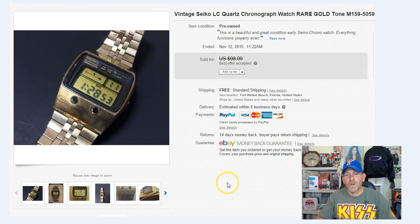This was a really cool watch I found. I found several of these old Seiko watches at a garage sale for $3 to $5 a piece. I think it was $5. And I cleaned them up. Beautiful old 70s era. This did really, really well. I got $85 shipped for this. So that isn't correct all the time, but I got $85 shipped.